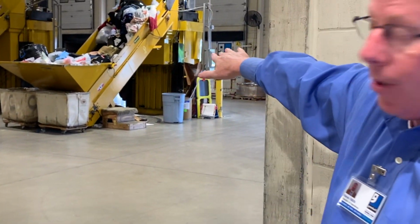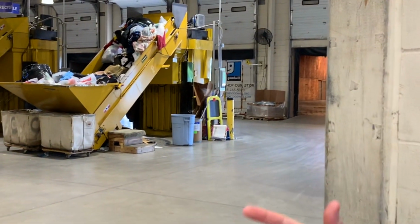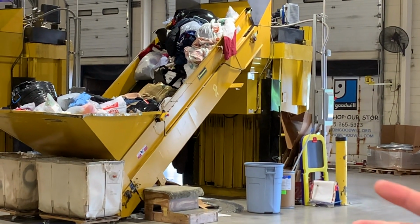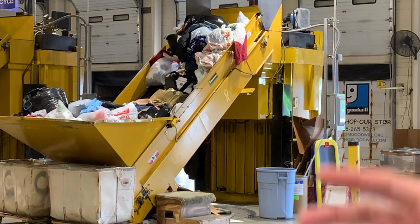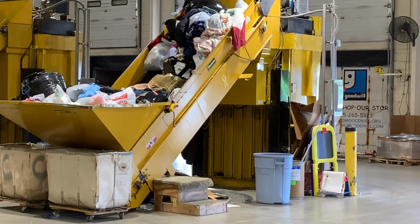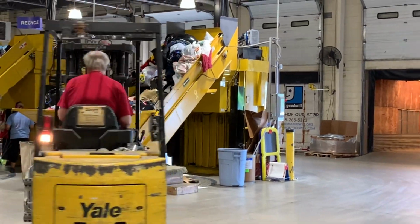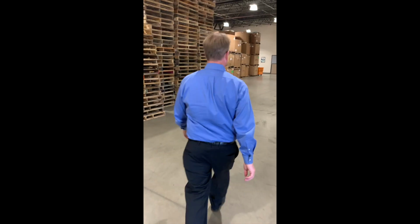You can see over here we have 2 balers, and so basically 4 Gaylords equals 1 bale, and we'll take that bale, bundle it up, and it'll fill a truckload. It'll take about 40 bales to a truckload, which equates to about 80 Gaylords that we're selling off per pound. We'll walk back to one of the bales, or the pile of bales, to show you the last part of the process.